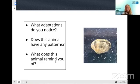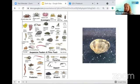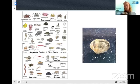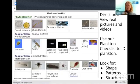And then this little guy is our Japanese little neck clam. Our Japanese little neck clam was probably brought over through boats. A lot of times cargo ships have to suck up water to help balance out their boat, and when they do that, they're sucking up little bits of plankton with it. When they get to where they're going and release that water, they release that plankton, and a lot of times these organisms are able to settle out and establish a population. So that's what they think happened with these. A lot of our invertebrates here in the bay were probably brought over and introduced due to our cargo ships and things like that.